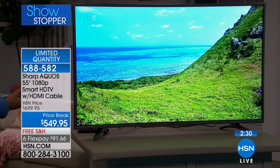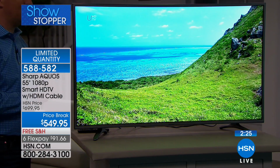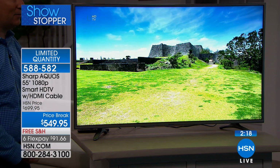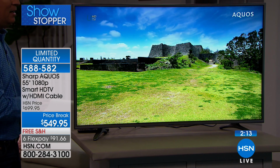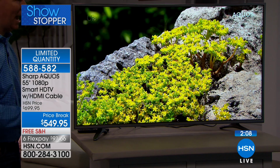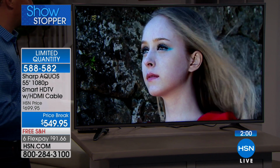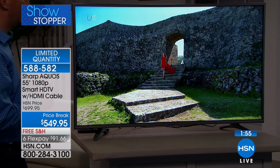It's all those features that we put together that give you that 3D-like experience. There are other TVs out there at this price, but they're not going to be able to give you this type of quality. That's why Sharp was one of our top-selling televisions of all 2017. This is our first one that we offered this year. They tried to not bring the AQUOS line in, but we said we absolutely have to have it, because Sharp does have an entry-level TV that they offer at this price. But with the HSN customers, we wanted to give them the best, and that's what the AQUOS does. So when you see the name Sharp and the name AQUOS, you know you're getting the best of the best.